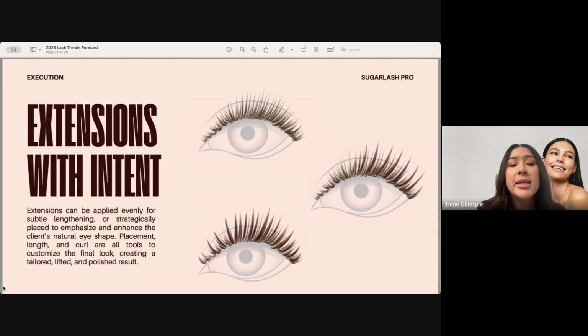So extensions with intent. Extensions can be applied evenly for subtle lengthening or strategically placed to emphasize and enhance the client's natural eye shape. Placement, length, and curl are all tools to customize the final look, creating a tailored, lifted, and polished result. So after the lash lift, you're not going in and putting extensions on all of the lashes.